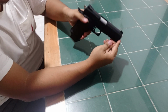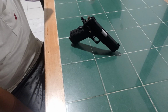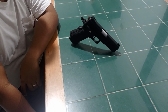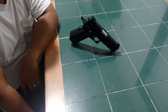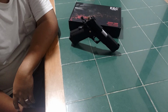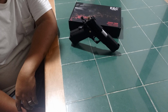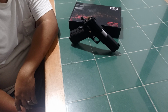What else is there to say? That this is just a basic ENC that can stand on its own. For 6,000 pesos, it's a pretty serviceable Hi-Capa. But let me just say, it's a little more difficult to get a Hi-Capa correct than a Glock. And given that ENC is still pretty new to the whole gas blowback thingamajig, they've got ways to go. The quality in some details is not quite there yet. The functioning is still pretty good, though.